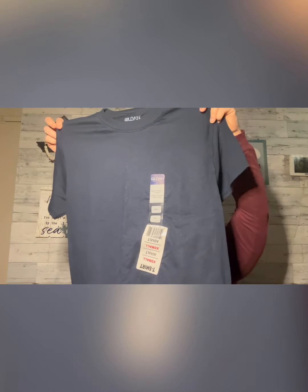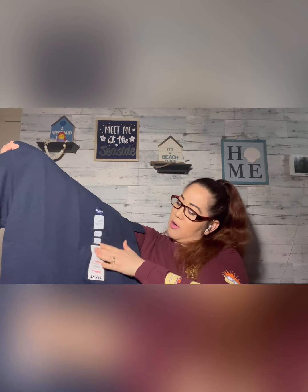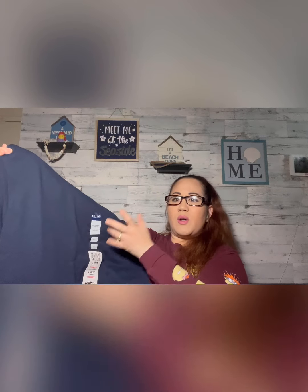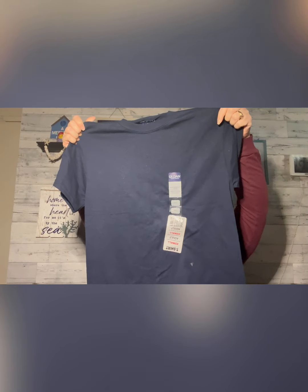And then I grabbed this one for my older son. This one is a small men's, extra small men's. It might be one of my sons will fit it. But yeah, came across those. But that's it for my Dollar Tree haul.